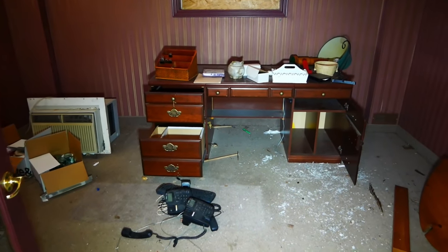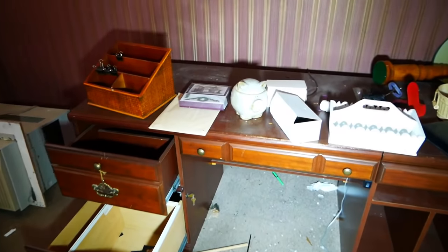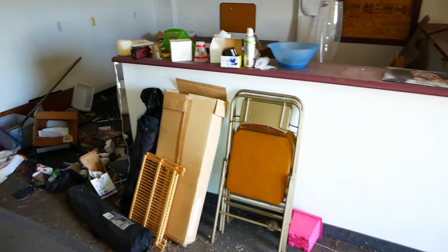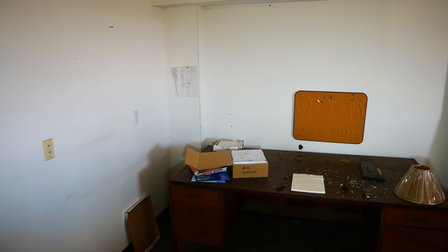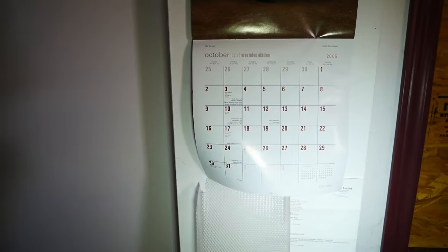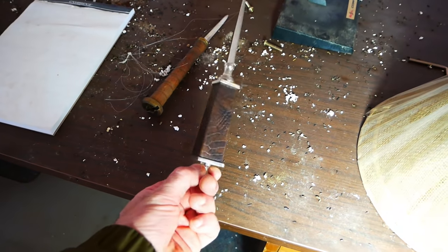It's a nice desk. I don't think there's power here. No, no power here. What's this calendar say? 2005. I don't think this place has been abandoned that long. Oh, look at this. Those are old letter openers. That's nice.